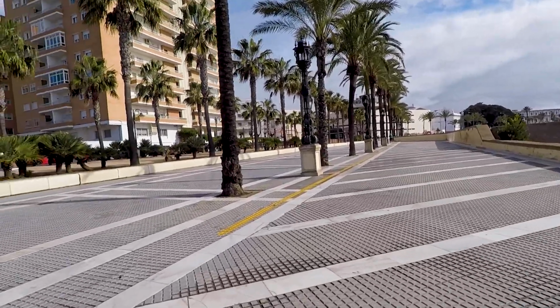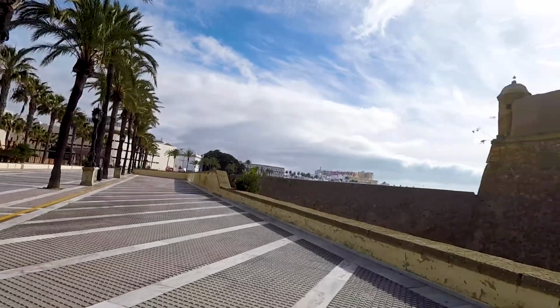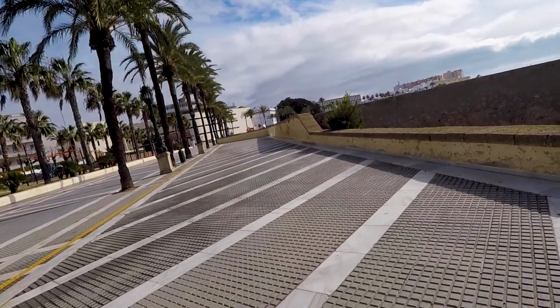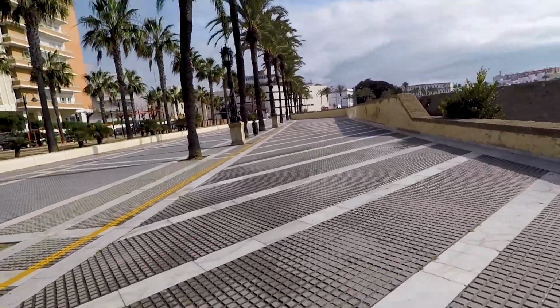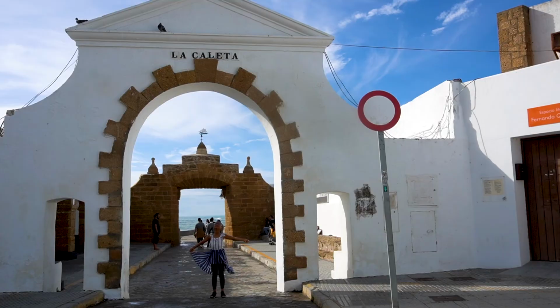We have to get to the bridge on a very pretty pathway. There's buildings over there. I don't know if you can see them. They're bigger in real life. But it's really pretty here. Right, I believe this bridge goes to the watchtower, and that is where we are going.